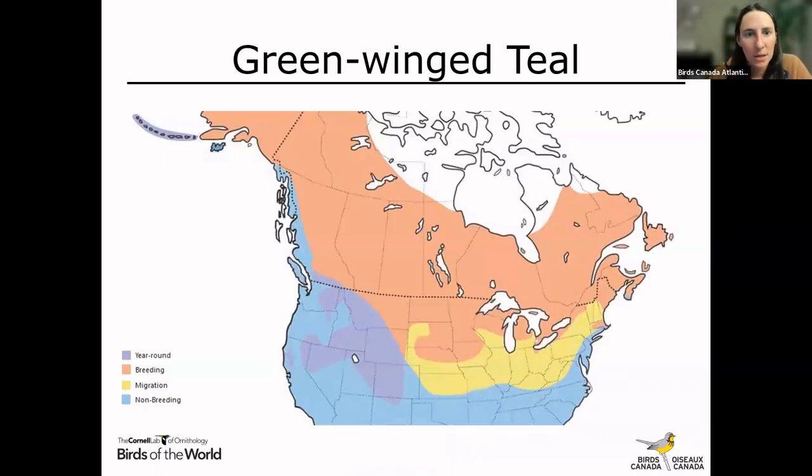Green-winged teals are common across North America, and they are quite common throughout Newfoundland and Labrador, except for up in the high north. And they are probably one of our more common dabbling ducks.